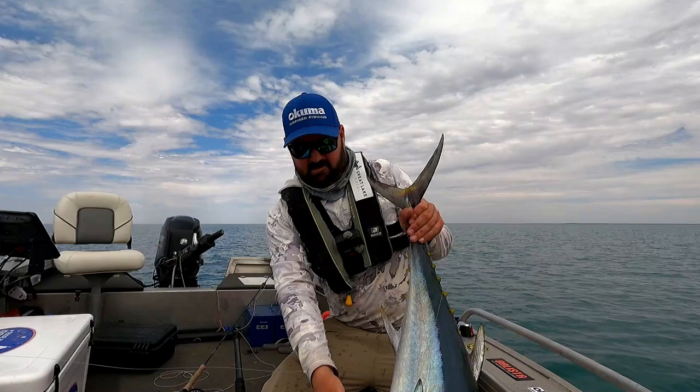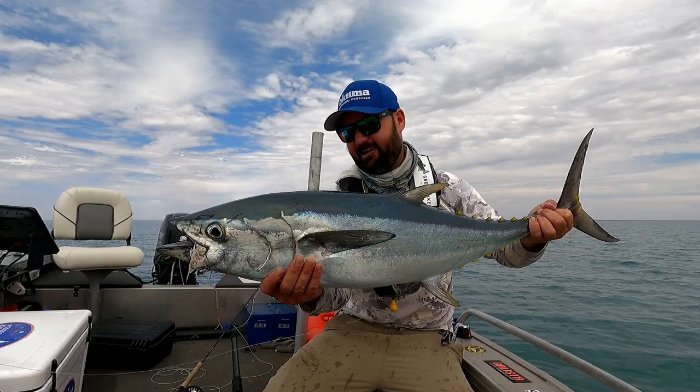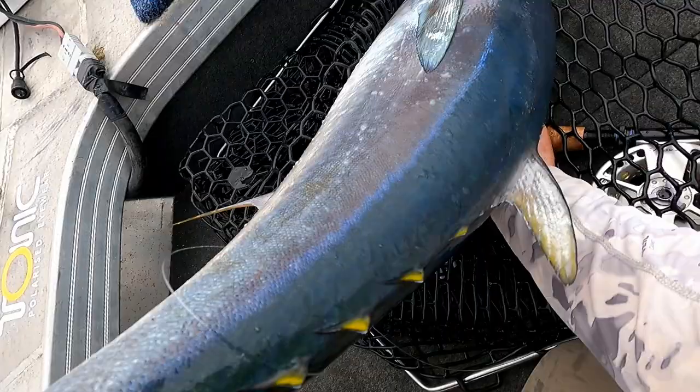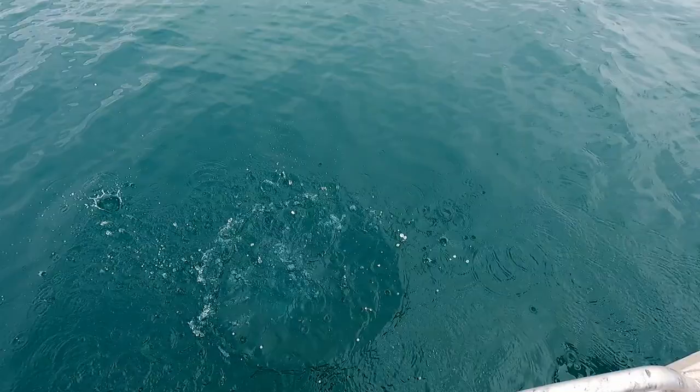I didn't get my flats fish, but to be able to come out and catch a tuna like that on a floating line on the electric, that is mental. That is so cool. All right, let's get him back in. I would like to eat you, but that's a little bit too much fish for me. I don't want to waste any. You ready? Here he goes. Yeah!